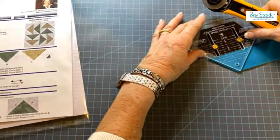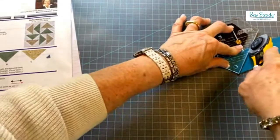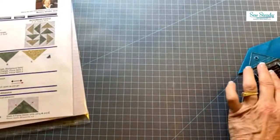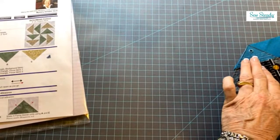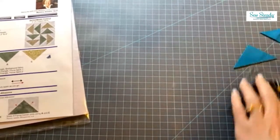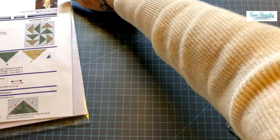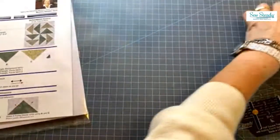We've got some folks that are super excited to see this flying geese block. Oh, good. Let's hope I can do it justice. I have a feeling you might have a few of those spiral seams to do. I don't know. I don't remember. Okay, so there's 8 that we needed, or excuse me, 16. 4, 8, yeah, 16 that we needed.